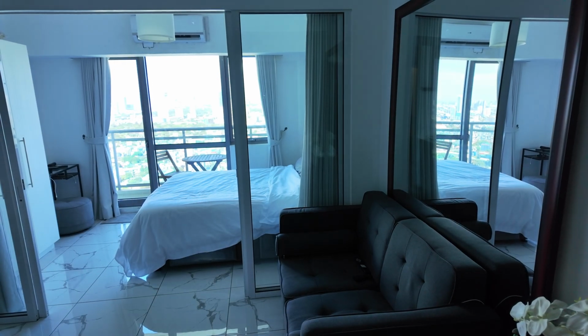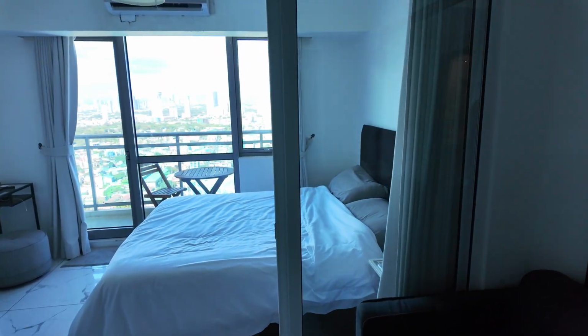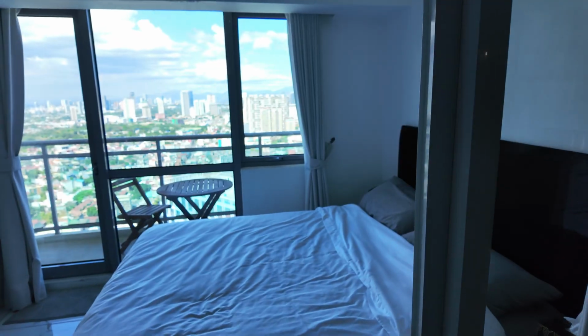Last but not least, number 5 is the size of the unit. So I'm here for 2 months. This is 33 square meters. It feels very open because there's a big window, it's all painted white. There's this big mirror here, which does amazing things for just making it feel much larger.